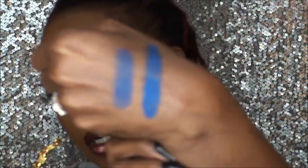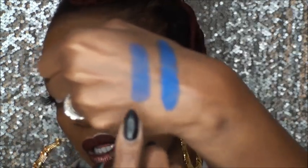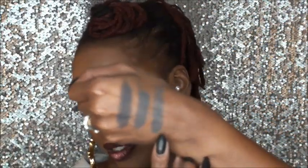We have Velour. There's your finger swipe. There is your brush swipe. And this one, I went in once and I swiped. This one, I went in like 2 times back and forth with the brush, and it came off this strong on both swatches. So next up is Stone.